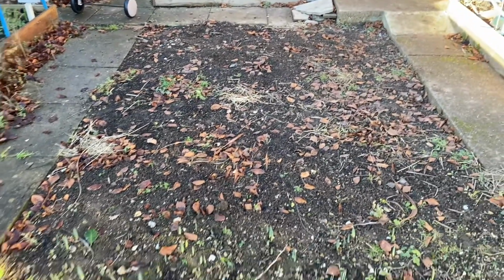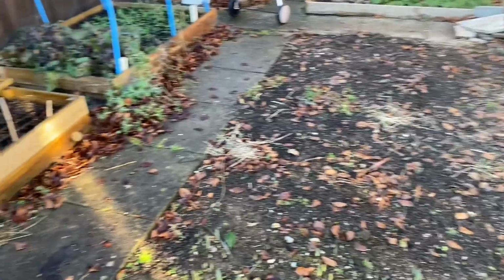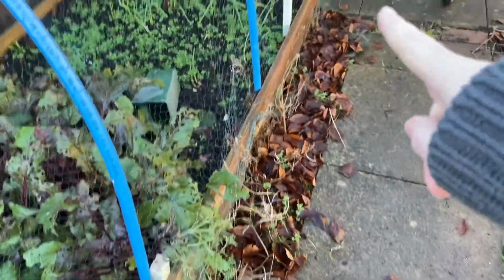So last week I cleared this bed. There are still some leaves on I want to get off, and I want to tidy up all around these beds here. I want to get all these leaves up, sweep all the paths. We've got some beetroot we can harvest in there.